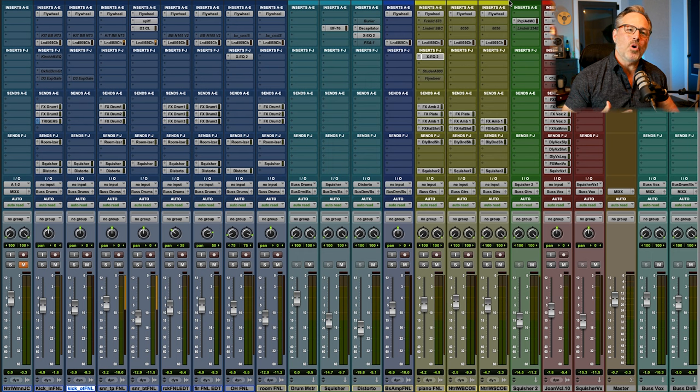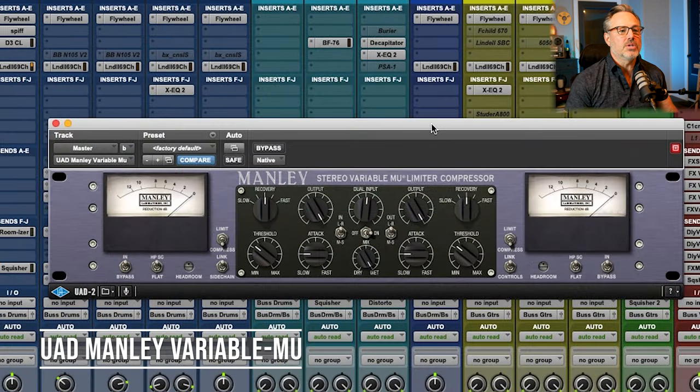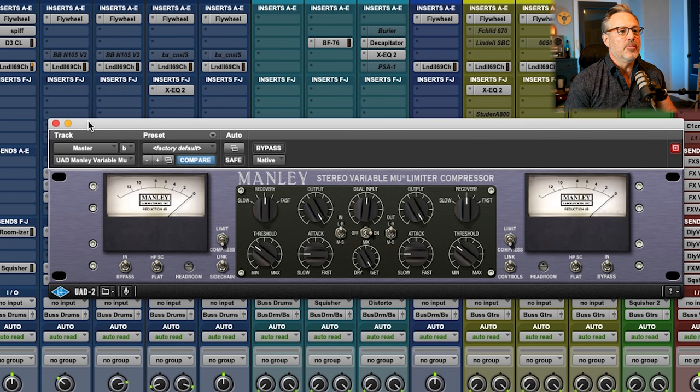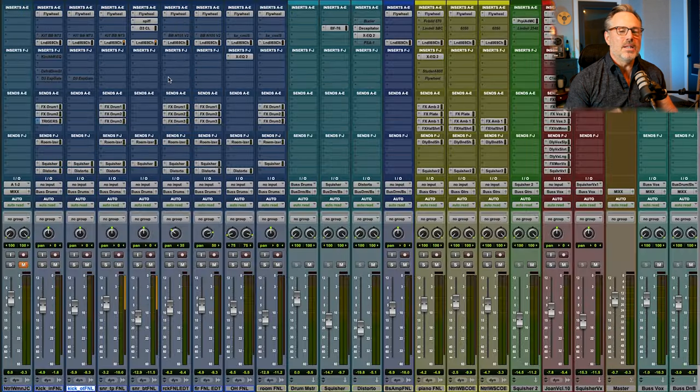One of my favorite pieces in the world is the SSL bus compressor, as I'm sure it is for a lot of you as well. But it is a modern sound, right? It's aggressive. I wanted this to be smooth. So to change it up, I went to a variable mu compressor, and this is the stereo variable mu from Manly. I'm just tickling it, but the gooiness of it and the release of it is very different, and I thought it fit this song very well.